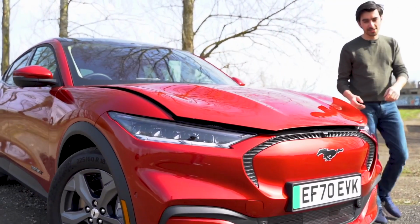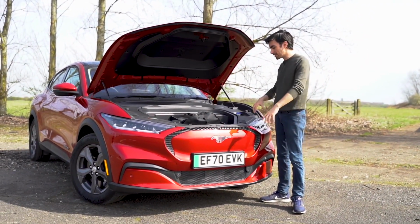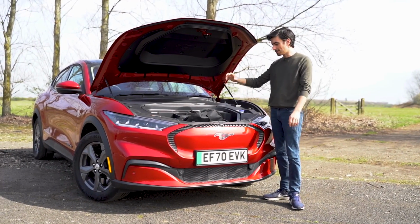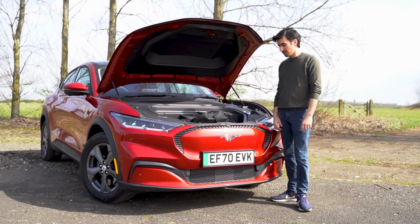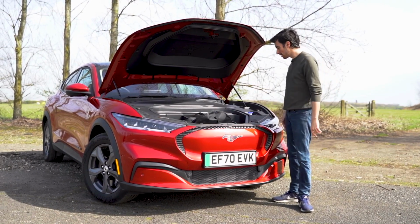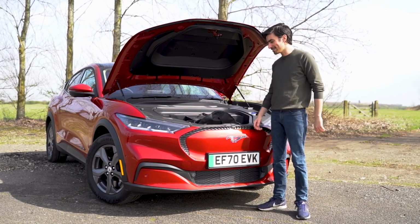we'll find an extra 81 litres of storage. Now, this is a great place to put the charging cables, but you can take them out, and I don't know, if your shopping is overfilling or if you haven't been able to get anything in a suitcase, you could start tucking it down here.